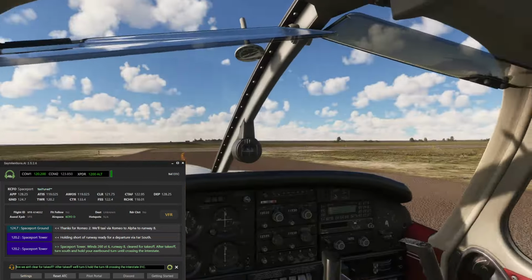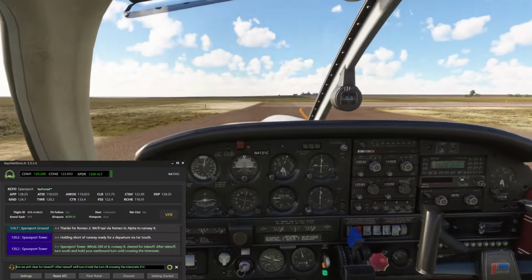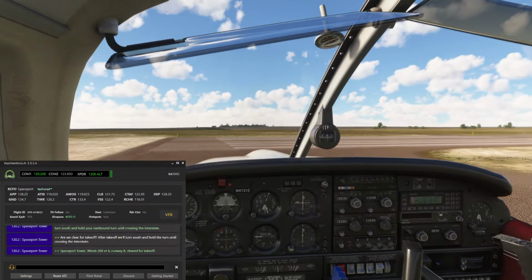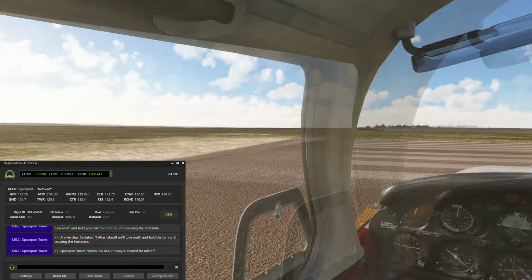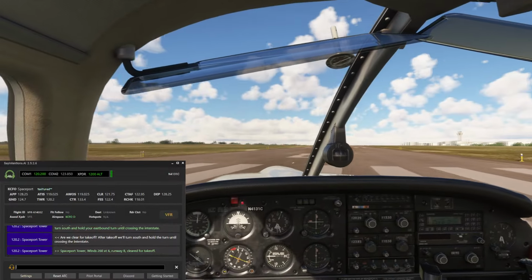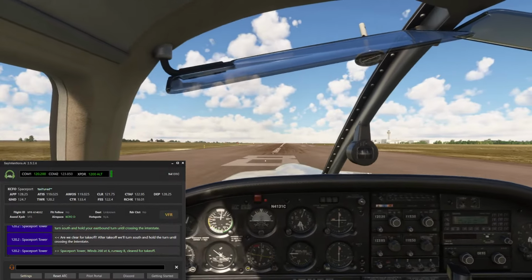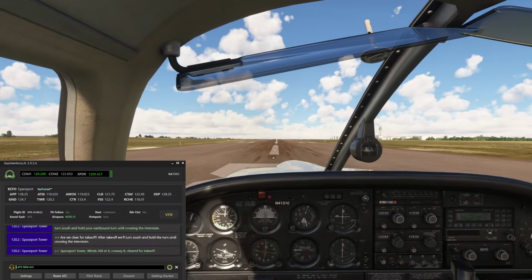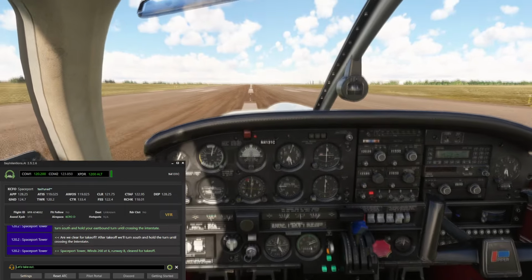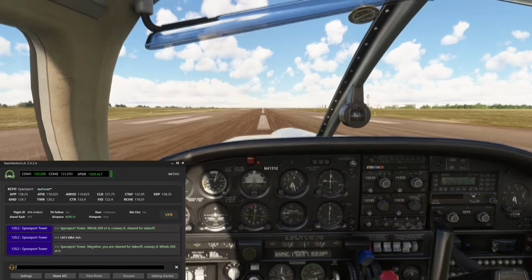Alright, finals clear, runway's clear. Lights, switches are all on, electric fuel pump is on. Aero 4131 Charlie, Spaceport Tower, winds 260 at 6, runway 8, cleared for takeoff. Cleared for takeoff, runway 8, 31 Charlie. Runway 8, that's full power, engine instruments are green.